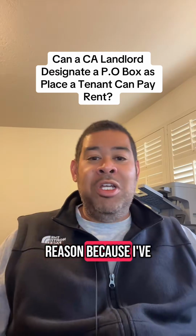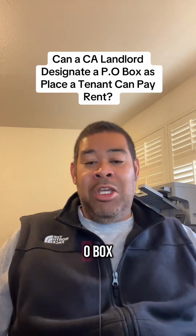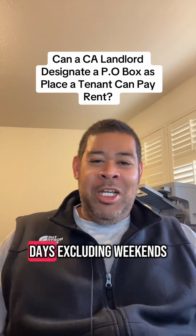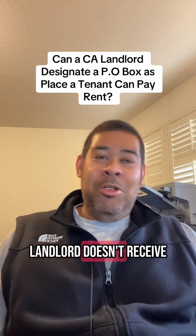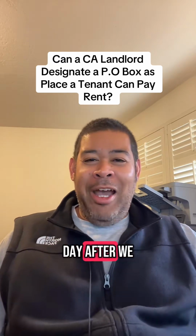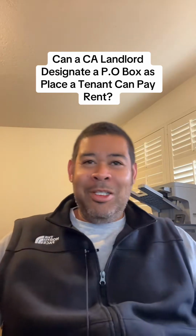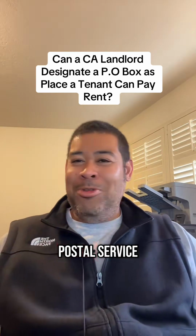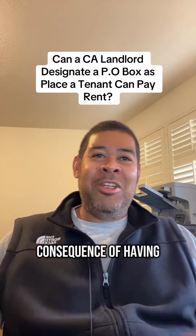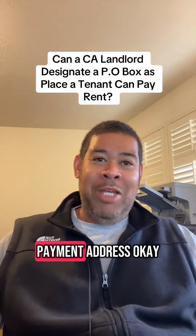because I've had several cases where the landlord has a P.O. box, the tenant mails the payment, then in 3 business days, or 3 court days, excluding weekends and holidays, the landlord doesn't receive the payment, right? They tell me, hey, Rob, go file the eviction. And then on the 4th day after we file the eviction, guess what appears? Rental payment in the mail, basically. And that's because sometimes with the postal service, things get delayed and so forth in the mail. So that's the consequence of having a P.O. box as a form of payment address.